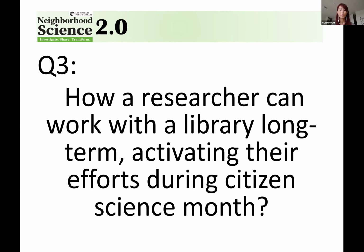Would you be able to offer any sort of incentive? It doesn't have to be actual swag, but swag's always welcome. Would you be able to, again, have the regular meetup leading up to whatever the event, for example, in this case will be the Citizen Science Month, or the deadline of your project.